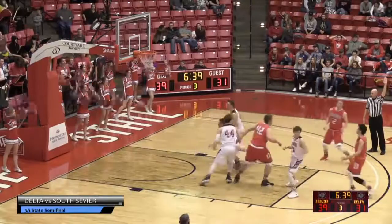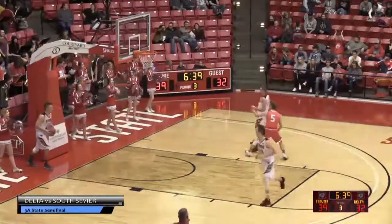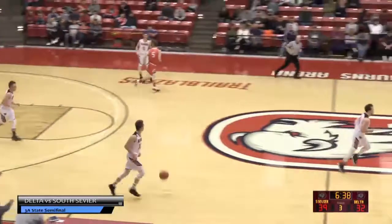39-31, South Sevier. Second free throw from Smith is good. He makes one of two from the Miller County Credit Union free throw line. He's got 9 to lead Delta.